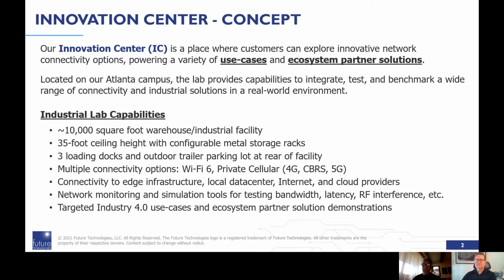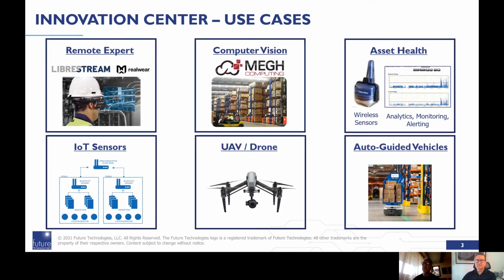And Gary, in our last podcast, you gave us a little bit of a teaser of what some of these use cases might look like. So I thought today you might give us a little bit more insight into exactly what these use cases are. Yeah, thanks, Dave. It's great to join you for our second podcast about the Future Tech Innovation Center. Like Dave said, on this podcast, we're going to highlight three use case areas and our ecosystem partners: remote expert, IoT sensors, and computer vision. So let's get started.